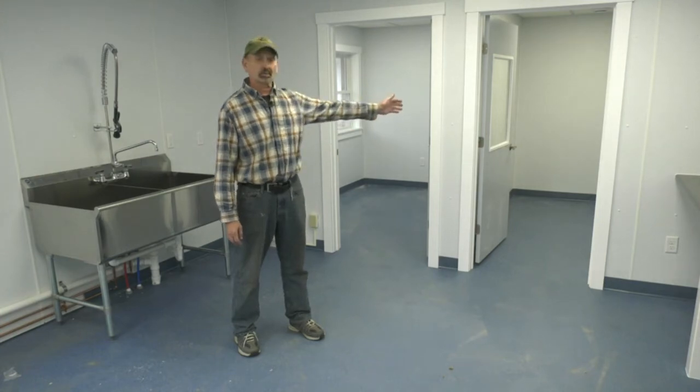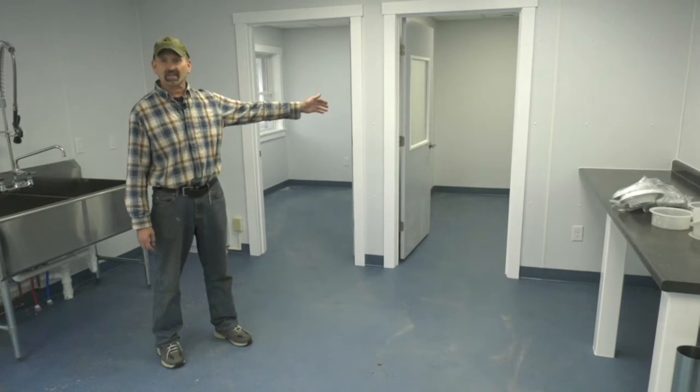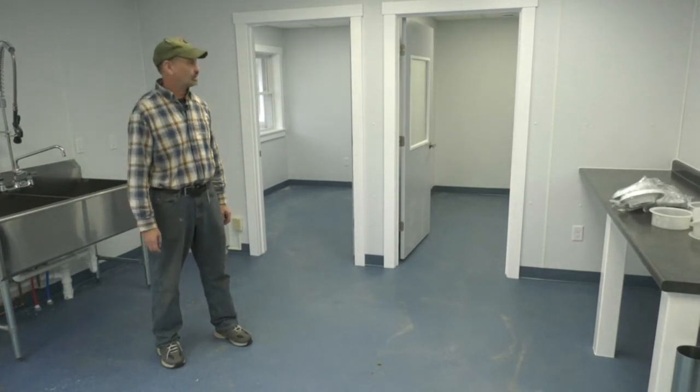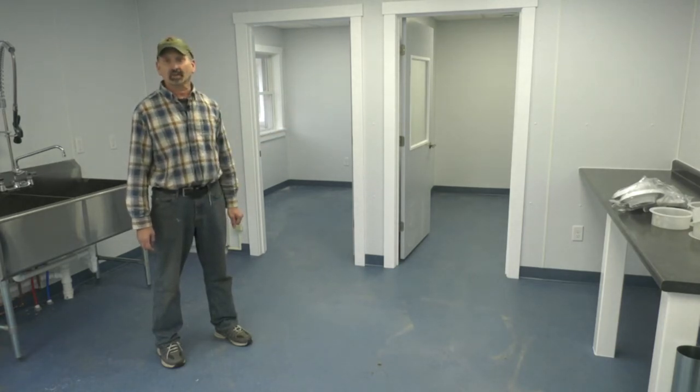Then we also have this separate room here. This is an ISO room, or isolation room, and this is for in-house cats that are sick. So if you see a cat that's acting lethargic, or you think the cat needs some private, quiet time by itself, then this room will be available for that purpose.